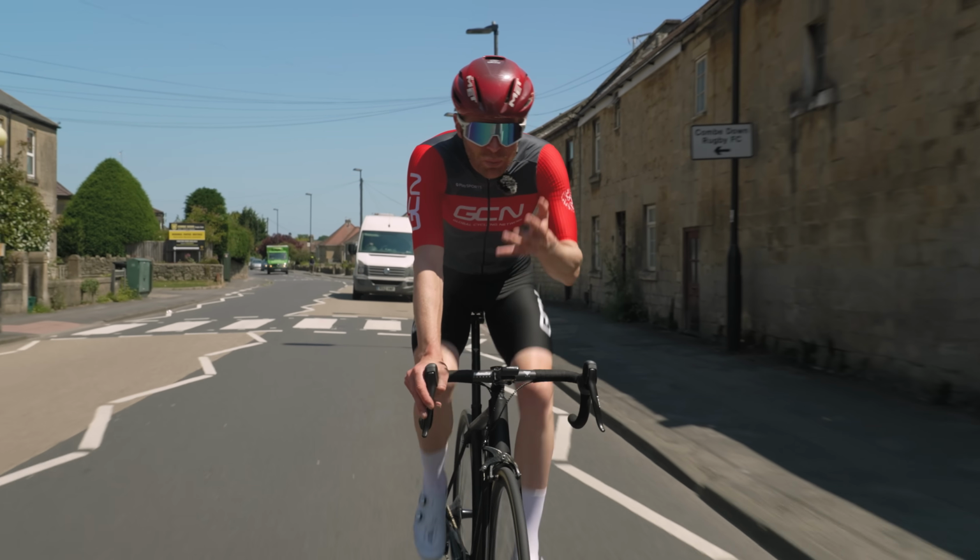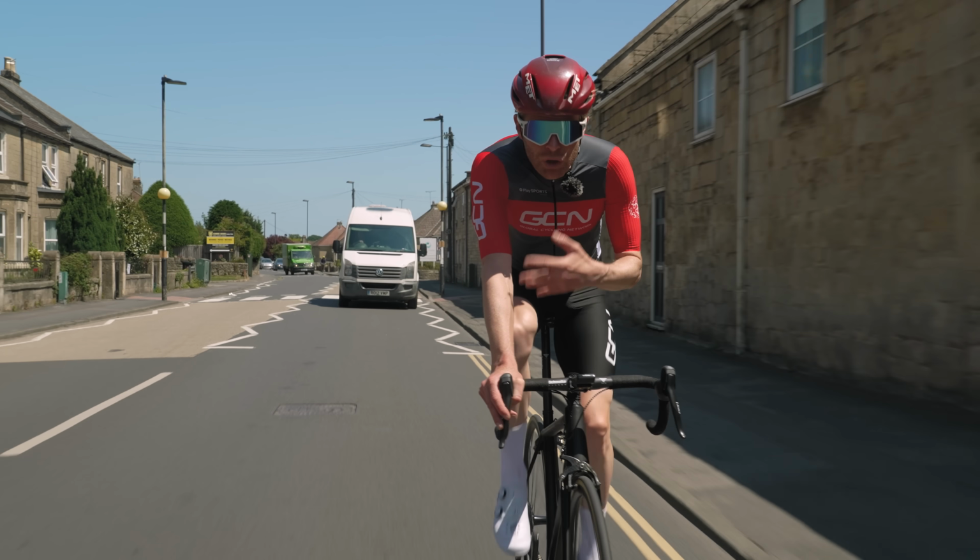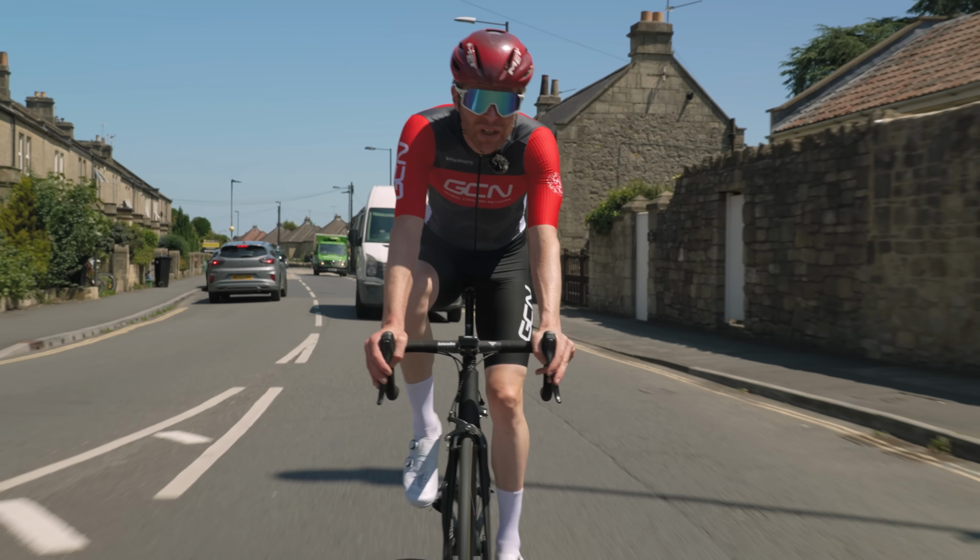And the reason why we've got tubulars on here is because tubular tyres that you glue onto the rim are still the lightest sort of wheel and tyre combination you can have.